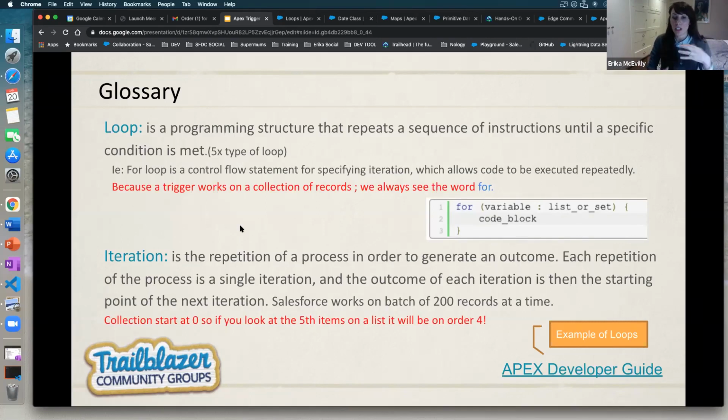And iteration and loop go hand in hand. So the loop is all the list of records, and iteration is the repetition of a process in order to generate an outcome. And each repetition of the process is a single iteration. So it will be a single record. And the outcome of each iteration is then the starting point of the next iteration. So this is like the definition from Salesforce.